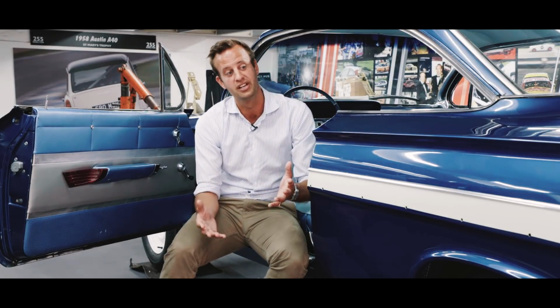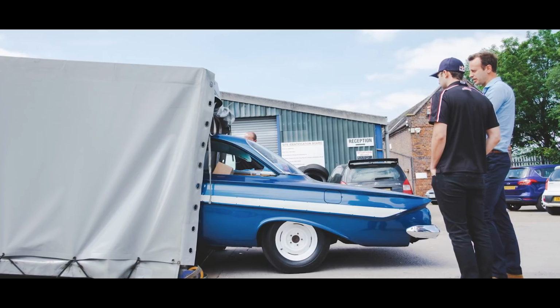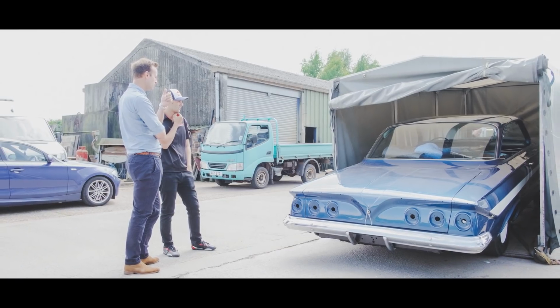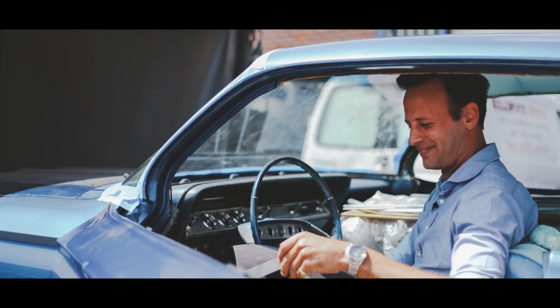Put it this way, if anyone needs any bills paid at the moment, I can't pay them. But then I didn't see it for 4 months. I bought this imaginary car because I'd never seen it, never touched it. And then when it finally rolled off the trailer and I saw it, I was like, mega, that's awesome. And every time I come and see it, because this is the second time I've actually seen the car.